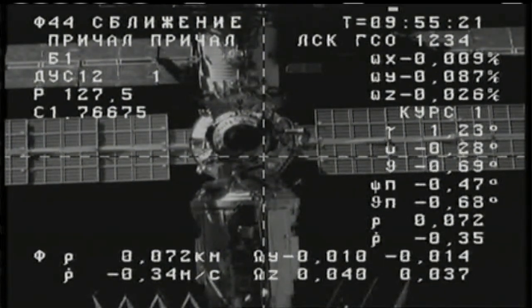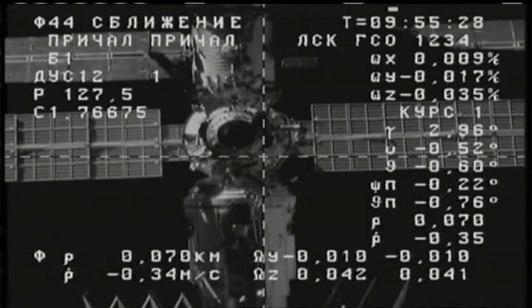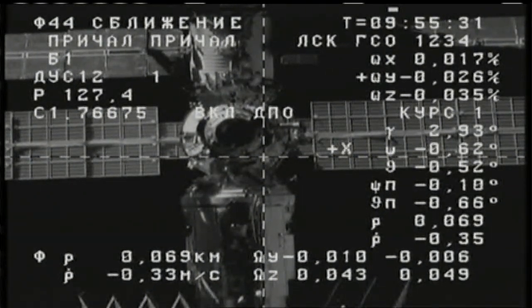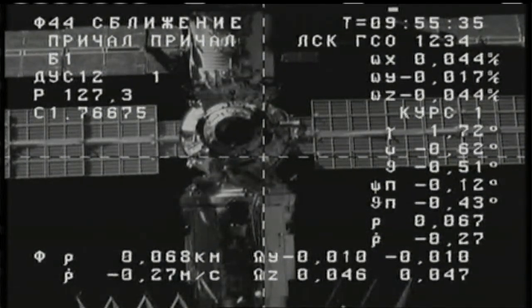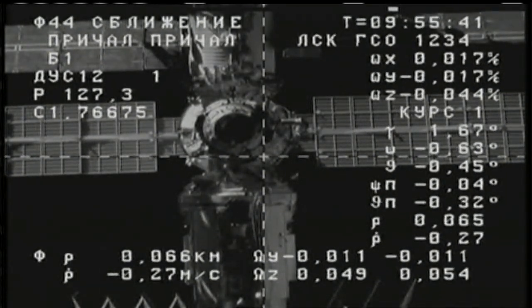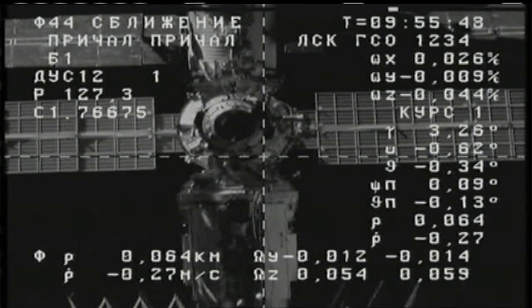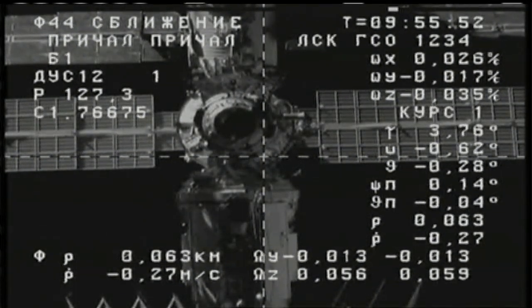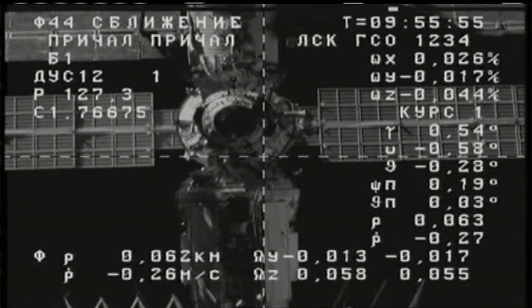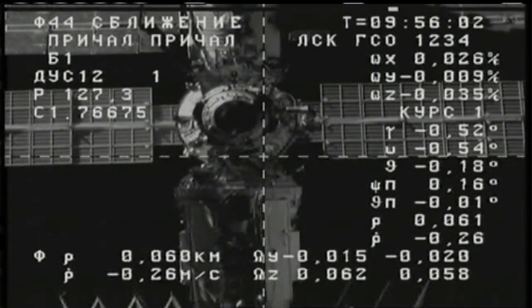Now the view from the Progress vehicle. Again, you can see in the lower left-hand corner the distance, now just about 72 meters away from the station, currently closing at a rate of 34 meters per second. In the middle of the crosshairs on the screen, that center point, you'll see as Progress continues to move in closer to the station, that alignment of the center point with the docking target that's just underneath the docking port on the Poisk docking compartment. That all coordinated by the core's automated docking system that essentially sends signals back and forth to a corresponding antenna on the Russian segment of the International Space Station to update navigational information.